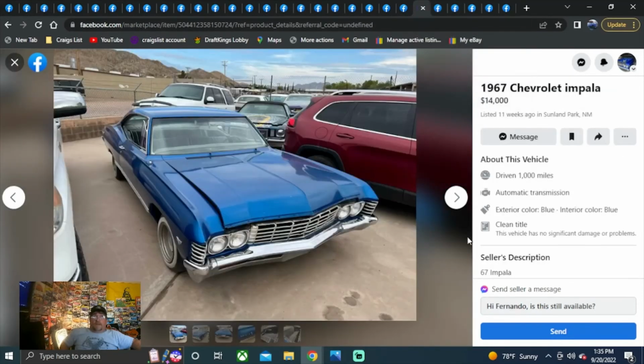On to another one. 1967 Chevrolet Impala, $14,000 for this one. So it's got some new paint.